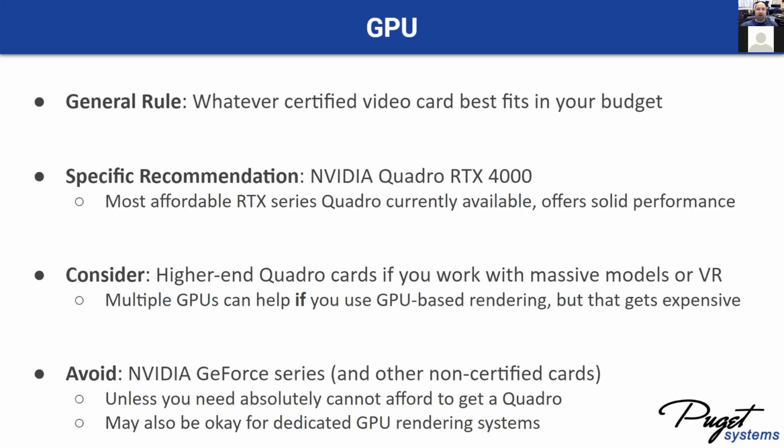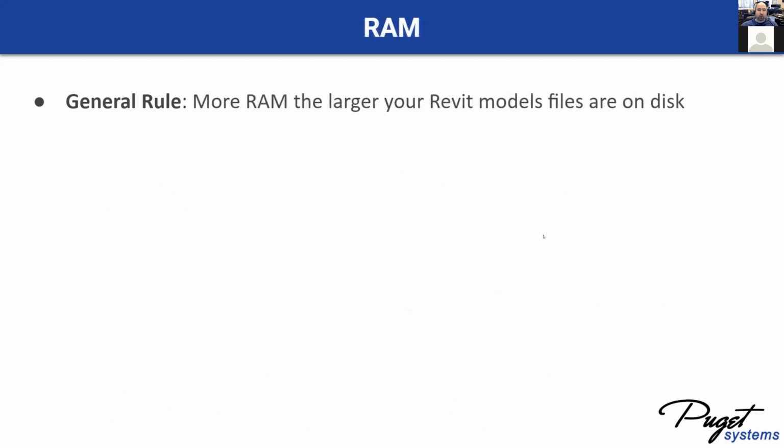Again, with the caveat that if you're doing GPU rendering, and especially on a dedicated system, they can make a lot of sense. They have great horsepower, they just aren't as well vetted for use with professional applications. And then on to RAM.